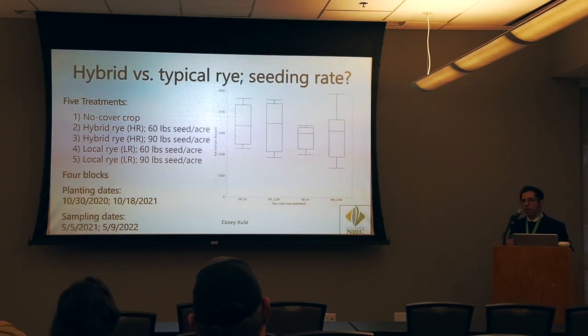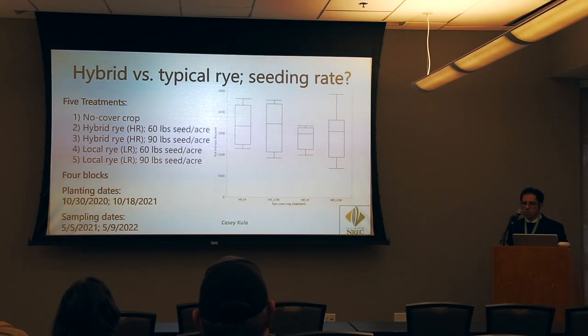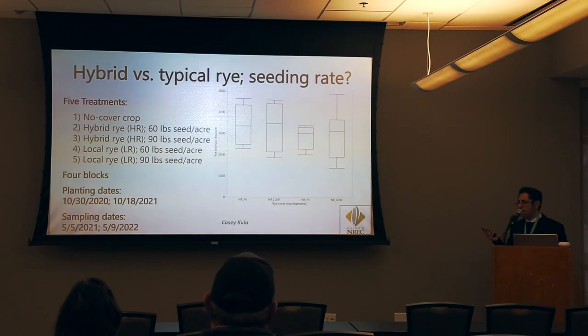We also checked whether, if we try that with a hybrid rye, which is a bit more palatable, easy to decompose, a little bit aggressive rye, would that be different than a normal rye? And it wasn't, to be honest. It gives you a little bit higher yield, but not necessarily the higher benefit that you would hope for with a hybrid rye versus a local rye.